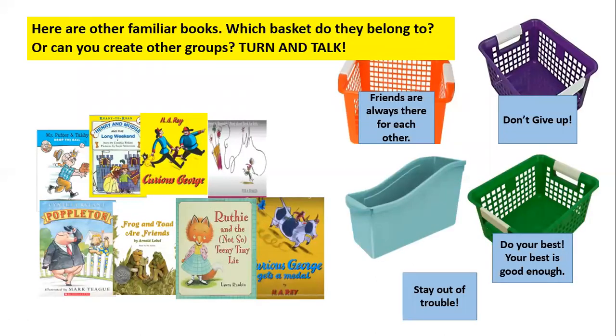Now here is an activity for you. I need you to look at all these other familiar books and think, which basket do they belong to? Or can you create other groups? Turn and talk to someone at home about each of these books, and then decide which of the baskets they belong to.